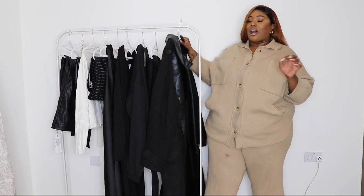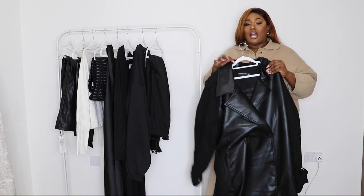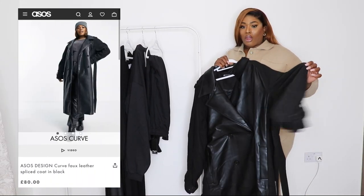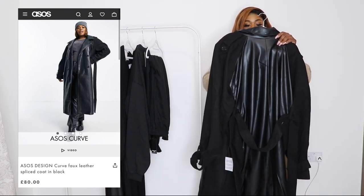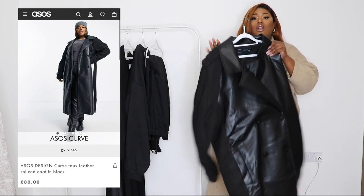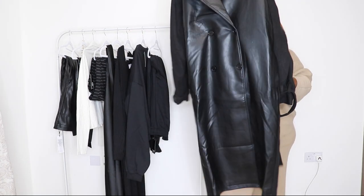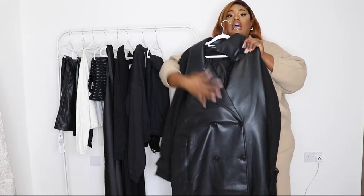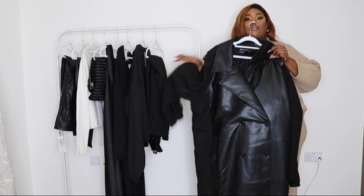So the main piece that I will show you guys and style around is this black PU leather jacket. It's not fully PU, it's got sleeves. Oh, it's made in Morocco. But yeah, this is from ASOS. It's like a long black jacket. It's got a belt to go around the waist, to cinch in your waist. It's like PU leather down the middle, and then it's got fabric on the sleeves.